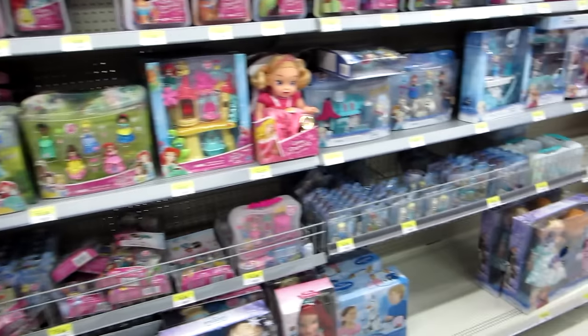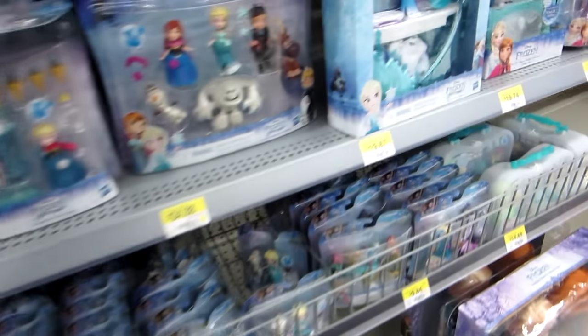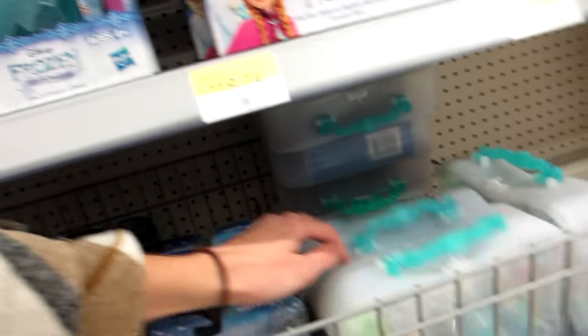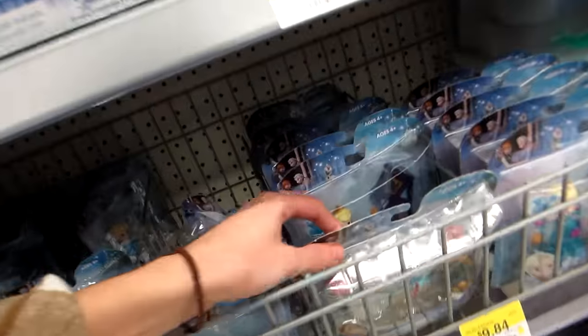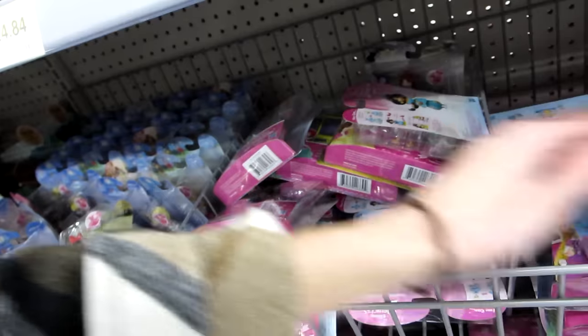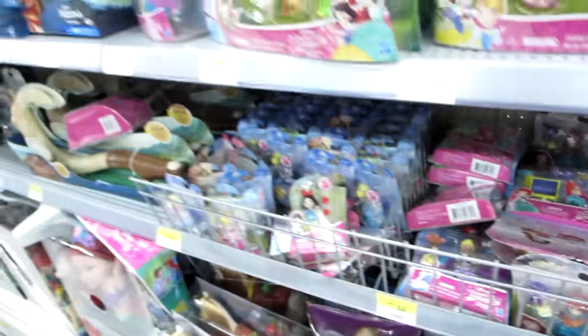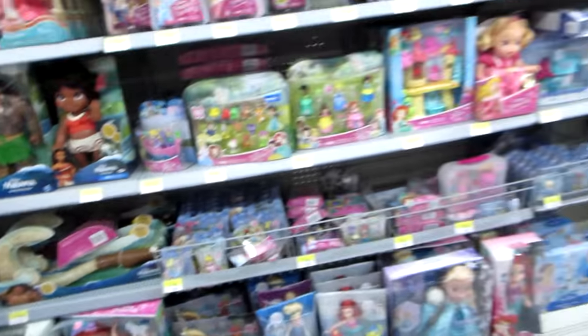Let's see, do they have any new Little Kingdoms today? I have been having a lot of luck with them lately, but I didn't see any. Let's see if there's any. It's just a mess here. Here's Belle. Haven't seen Belle in a while. Nope, no new ones. Oh, maybe next time.